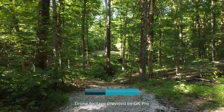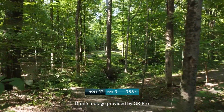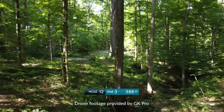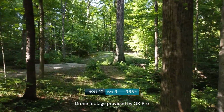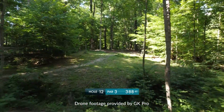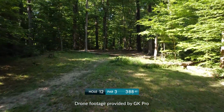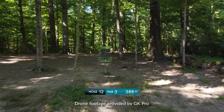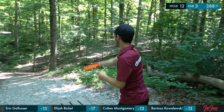Moving on to hole 12. It is a 388-foot par 3. And you kind of want to throw a backhand turnover through this gap that the drone is flying through. And the basket is actually in the long position, not where you see it here in the video. Yeah, it's just pushed back maybe 40 feet.